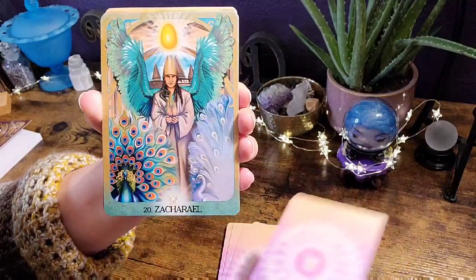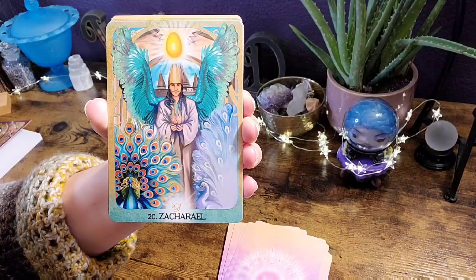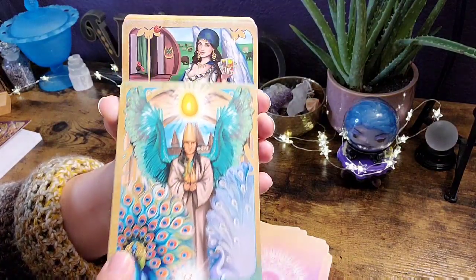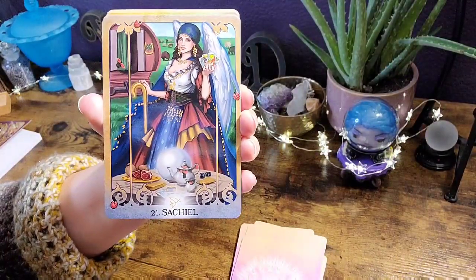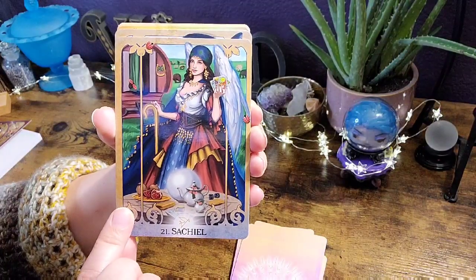Okay. Peacocks. Oh my gosh. The peacocks. I can't with this deck. I love this. I don't even know anything about this deck, but I'm here for it. I'm loving this. Oh my gosh.